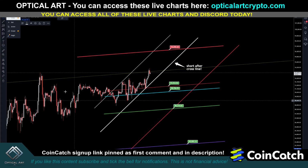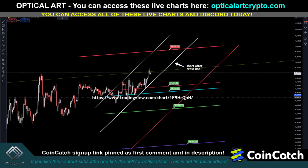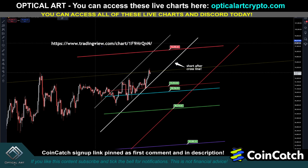So if you want to just type this in, it's right here. You should be able to see it. It's tradingview.com/chart/1 capital F 9 capital H R capital Q N capital N, and that should give you access to this live chart. And wait and see what happens. Every time you hit this line, you go long, but as soon as you get hourly opens past this line, that'd be a point to open a scalp short.